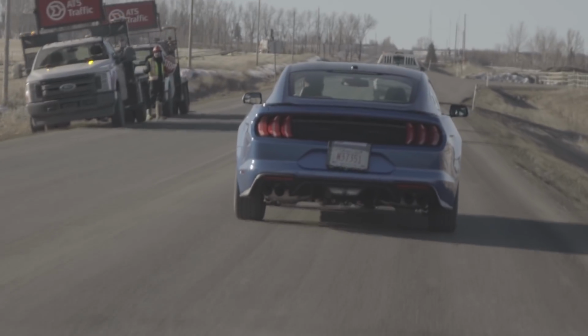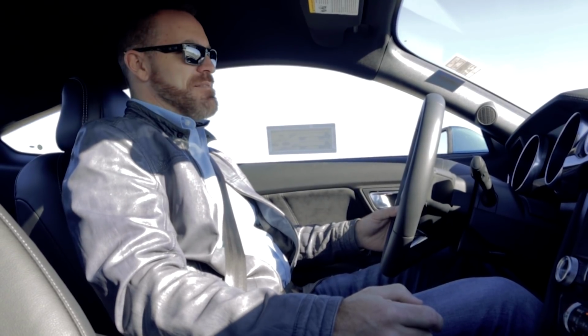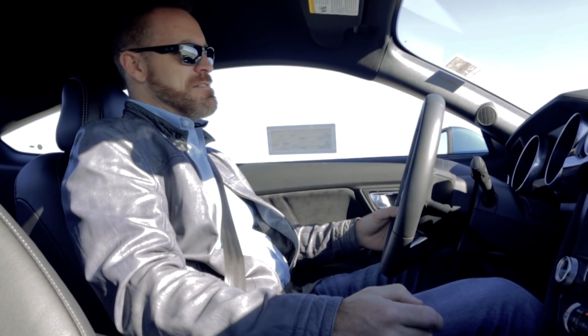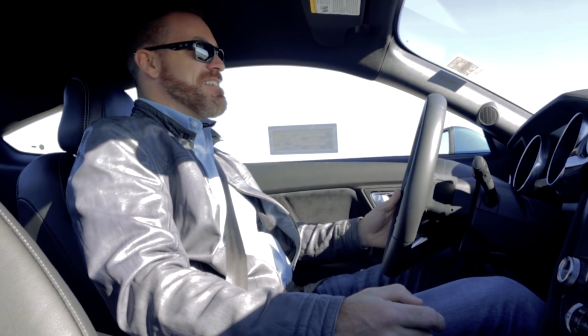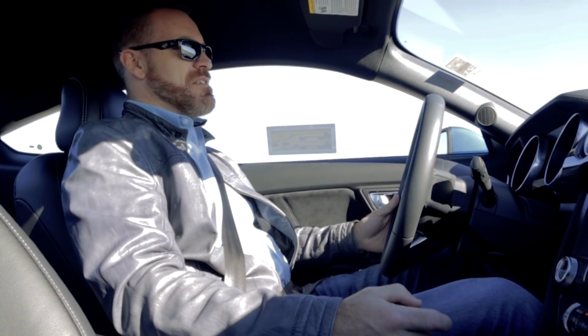The only drawback to the Mustang is you can't wear the cowboy hat when you're 6'2", maybe 6'1". I think I might be shrinking. It's not possible to get the cowboy hat on. So it goes in the back. That's what the back seat's for, the Mustang. A lot of people wonder, it's for your cowboy hat.